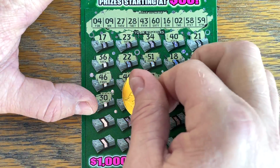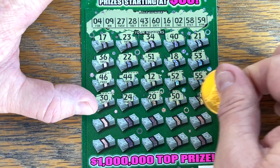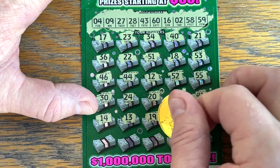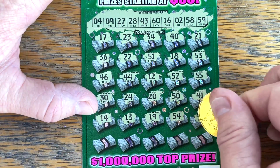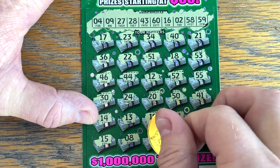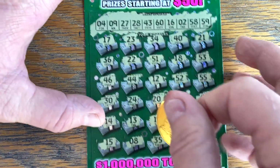Come on, Cash Celebration with an exclamation point. That's the only difference, exclamation point. All right, last row. 15, 8, 35, 11, and a 3. All right, bust on that one.